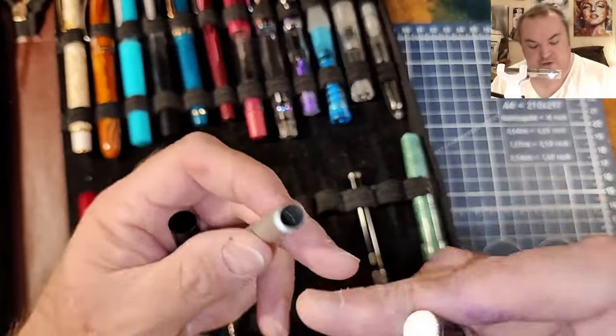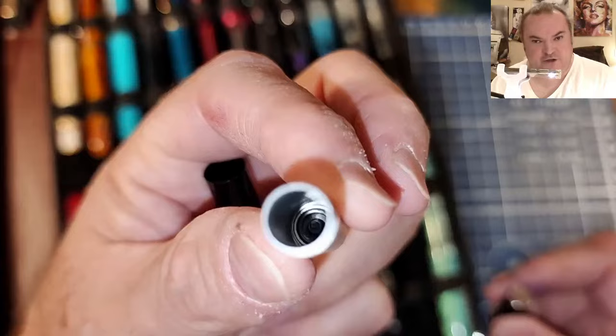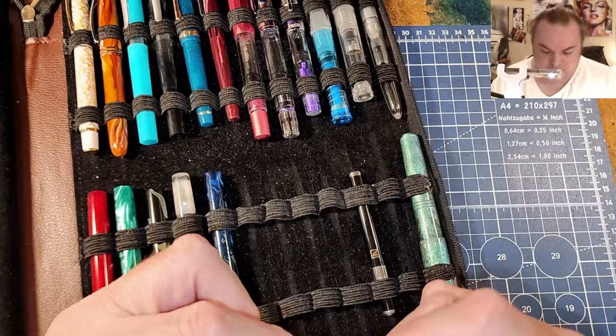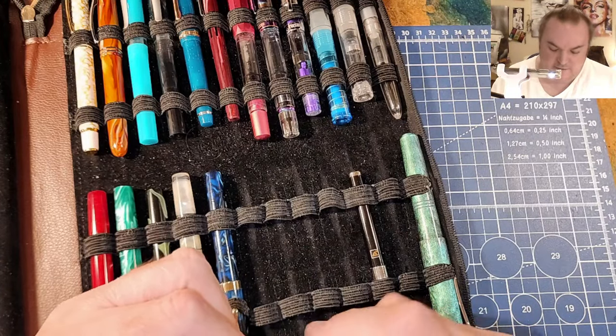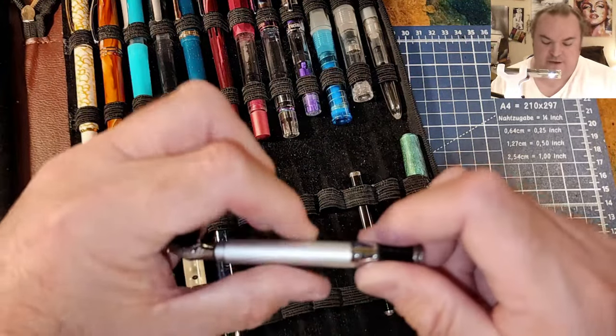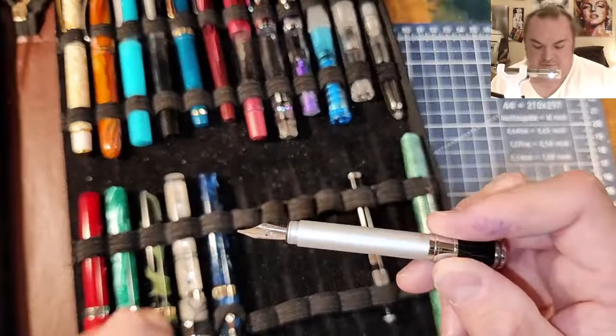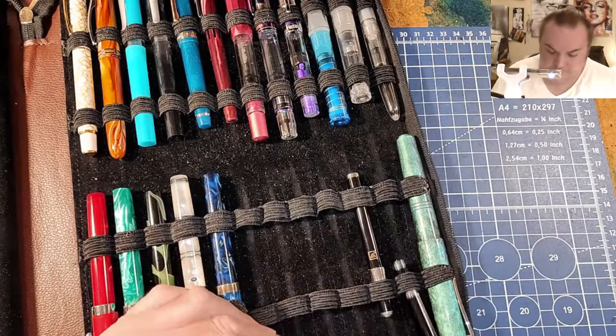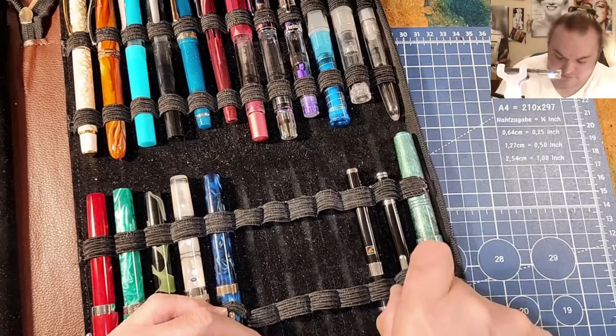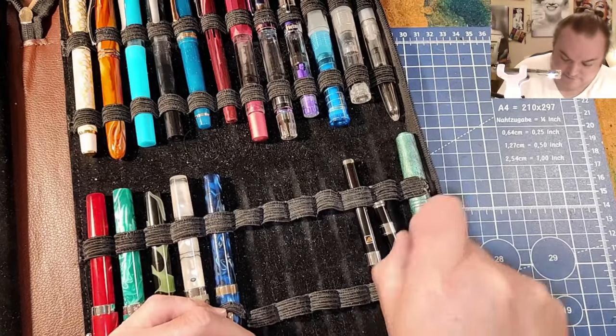this one takes a cartridge. I thought I had a cartridge in here, but I don't. It takes a cartridge. The problem with this one is that it's not small, it's not big enough for a converter. Even the small converters. So, has to be cartridge, which is sad.